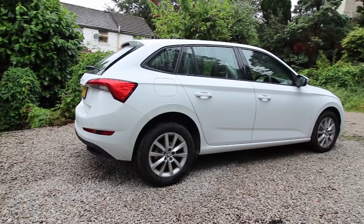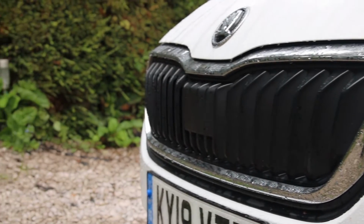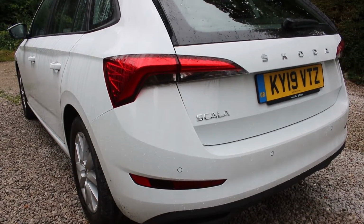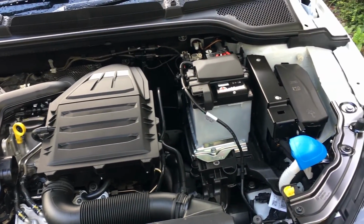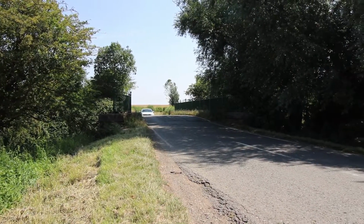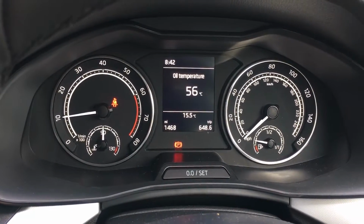The all-new Scala from Skoda comes in 3 different trims, the S, the SE and the SEL, with prices starting from just over £16,500. The model we have is an SE and prices start from just over £17,500. This one here costs just under £20,000 with optional extras. It has a 3-cylinder turbocharged petrol engine with a 6-speed manual gearbox. It delivers 200 Nm of torque and will get you from 0 to 62 miles per hour in 9.8 seconds. It has a combined fuel economy of 44 to 49 WLTP, however we got it up to a significantly higher fuel economy and is NCAP 5.